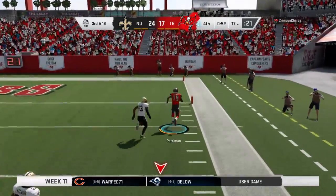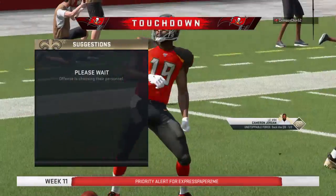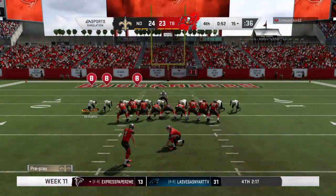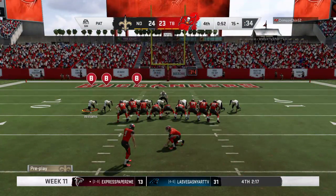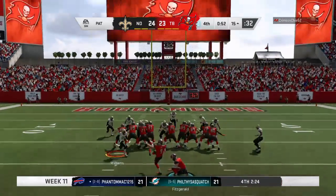Brashad Perriman off to the races, and he's into the end zone for a Tampa Bay touchdown. Brashad Perriman in the final minute as they can now even this game here in the fourth quarter with the extra point. The receivers have been running them ragged.